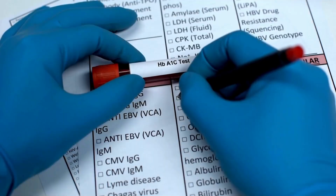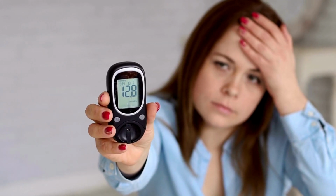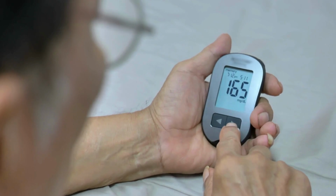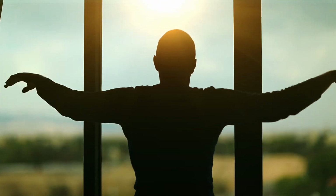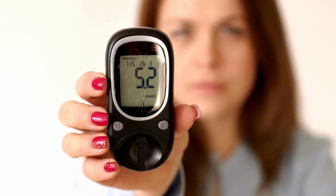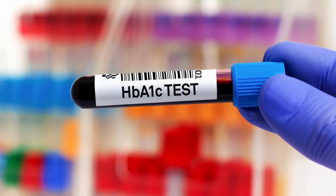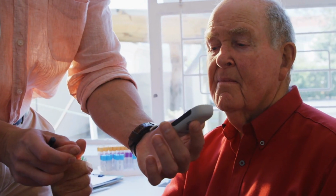Think your A1C tells the whole story? Think again. This crucial diabetes test might be feeding you false information. From hidden anemias to sneaky medications, several factors can skew your results without you knowing. Uncover the truth behind your numbers and learn why that perfect A1C might be masking underlying issues. Don't let a deceptive test result put your health at risk. It's time to look beyond the numbers.